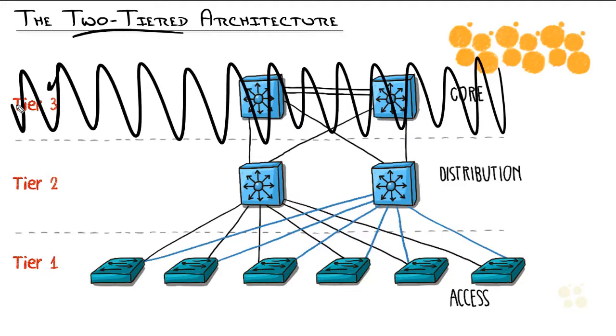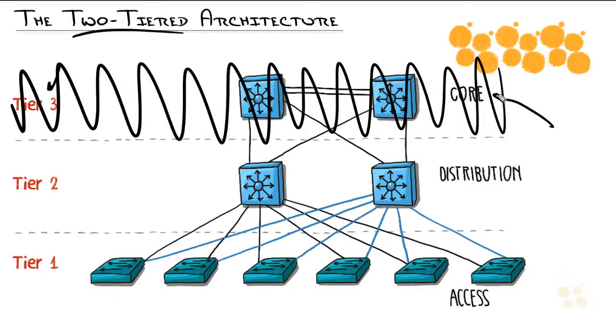As a matter of fact, I actually originally had this cropped off when I was starting this video. I was like, no, I'm not going to hide it. I'm just going to say that's the next level. But for now, let's just talk about the 2-tier network. You'll also understand why they called it a collapse core.